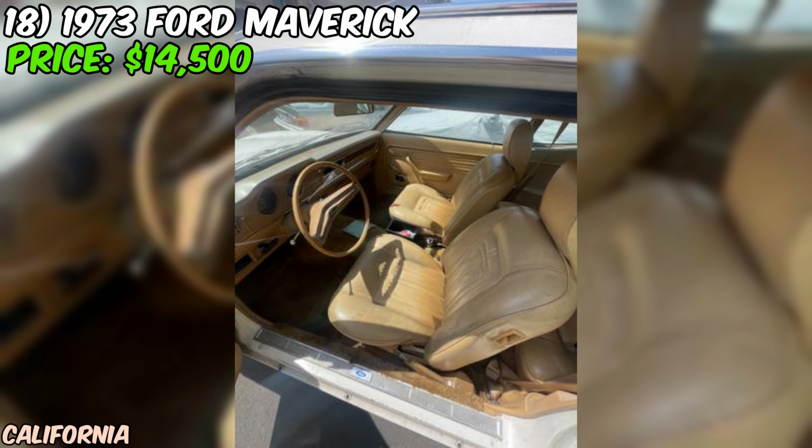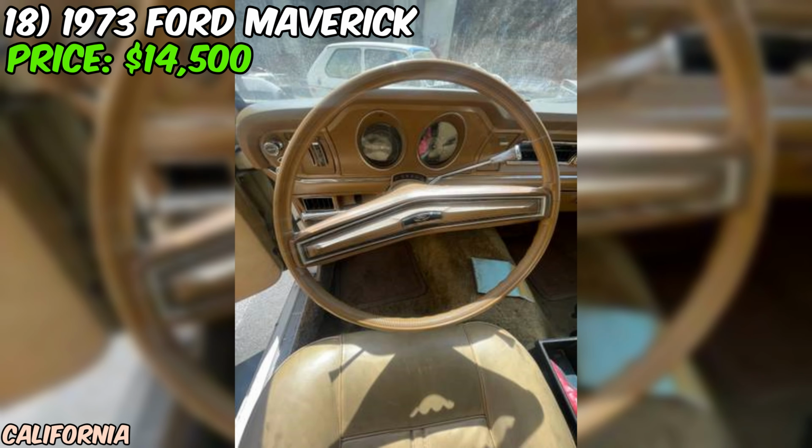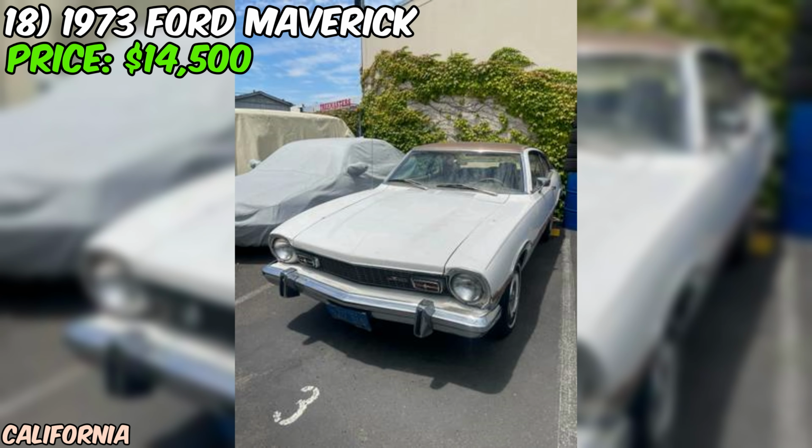Overall, this 1973 Ford Maverick looks like a solid classic car with a lot of potential. If you're a collector or just someone who appreciates the style and craftsmanship of vintage American cars, this could be a great addition to your garage. Just be sure to do your due diligence, check it out in person, and make sure it's the right fit for you before making an offer.